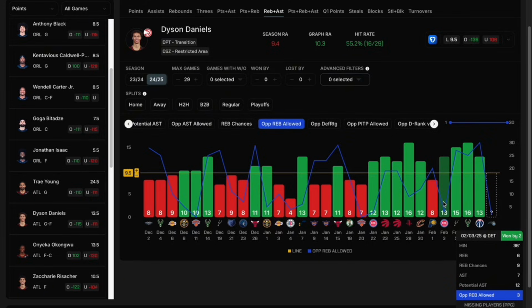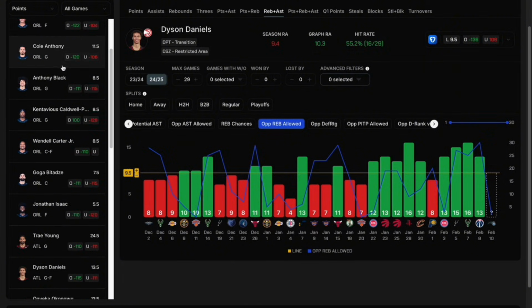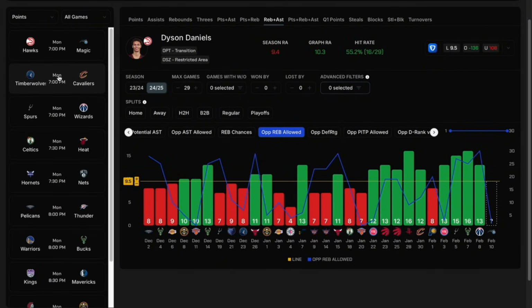And like I said, you're getting good value at 9.5 because we actually ran it at 10.5 and cashed out. So this is one I'll probably definitely look into. Maybe I'll throw a unit on it and straight bet it.